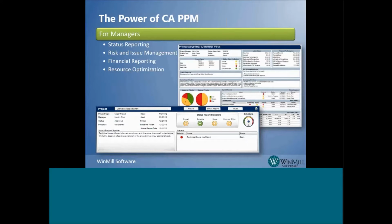For managers, CA PPM helps facilitate the project management process and streamlines the communication of key project metrics. CA PPM offers a standardized approach to maintaining risks and issues, as well as status reporting. CA PPM also captures investment financial information that allows managers to track their project's performance to plan. Reports and portlets are available within CA PPM that can be used to review overall project health and other key metrics.